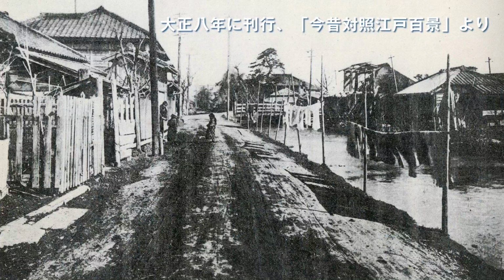It is the state of the Hikifune River at that time, which appears in the book Now in the Past, 100 Views of Edo, published in 1918. Like other urban rivers, the Hikifune River became more polluted due to the inflow of domestic wastewater and wastewater from plating factories during the high growth period. The current Hikifune River, including its tributaries, has been reclaimed and has no waterways.